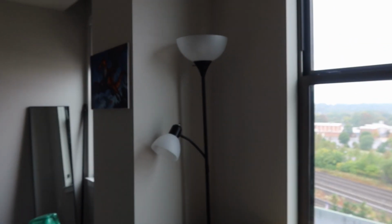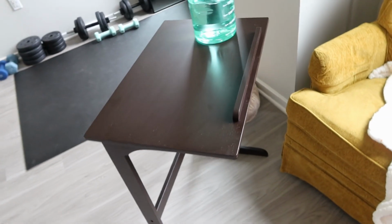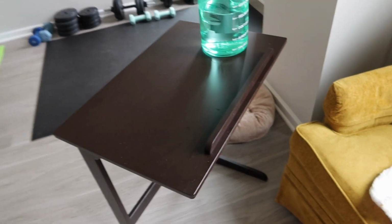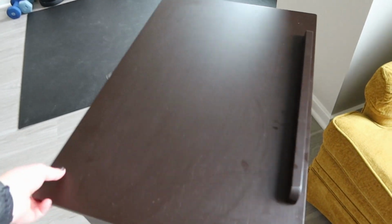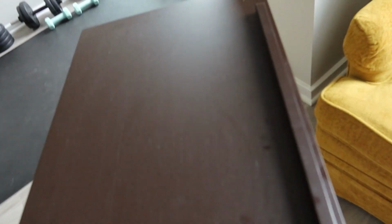I got this beautiful lamp to use when it's dark out because this room doesn't have any overhead lighting. This tray thing is what I use to eat at, basically, when I'm not eating at my desk. This is a lip because you can adjust it and have it sit at an angle. The problem being that it's too high for my armchairs, so I usually just eat at it.